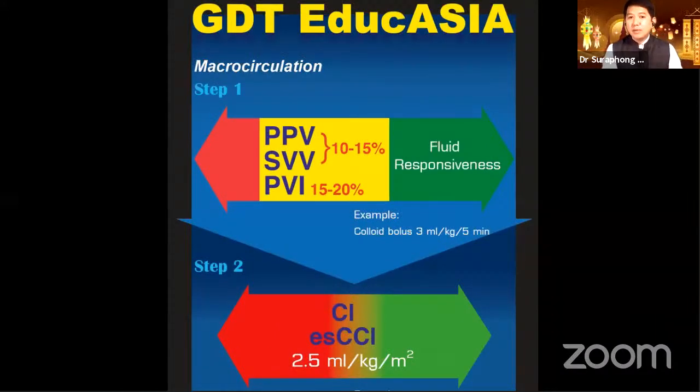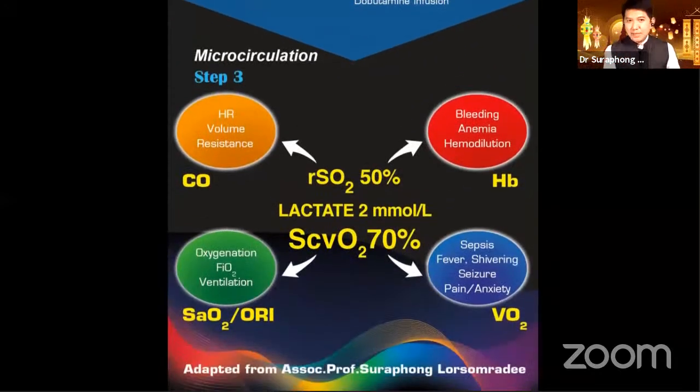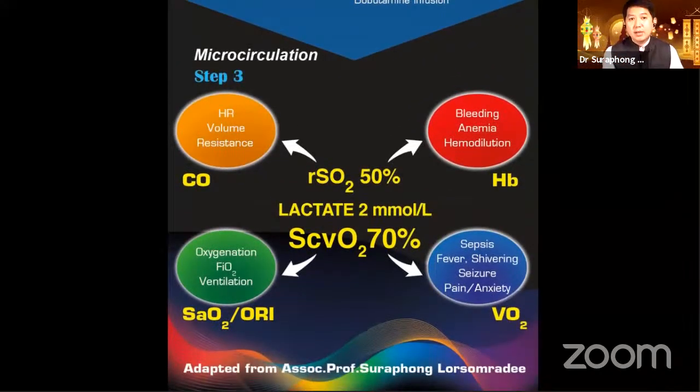Like step 1, we optimize the fluid responsiveness. We optimize the contractility. Some people would like to do step 2 first, step 1 second. It's okay, up to you. But in my practice, I do both fluid and contractility at the same time. After we optimize the macrocirculation, we go to the next step about the microcirculation.